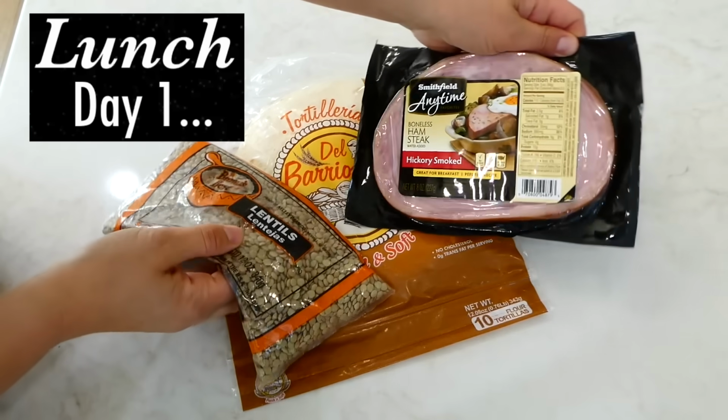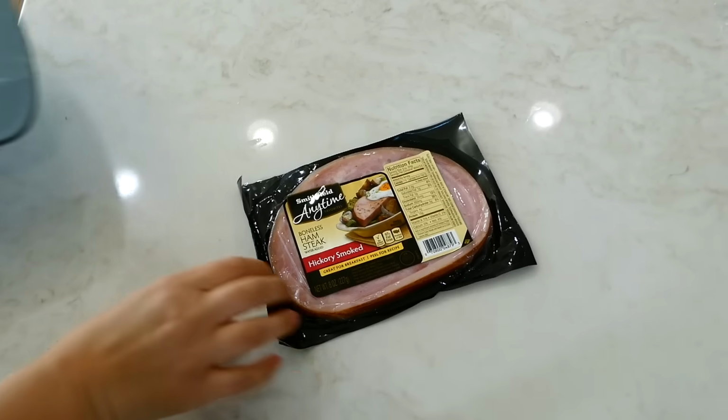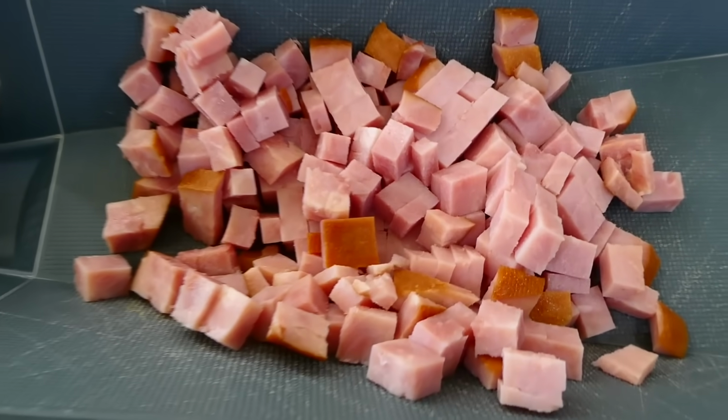Day one lunch, we are making ham lentil burritos. I'm going to get started with my ham. This is 8 ounces of ham. I'm going to dice it into smaller pieces right now. I say the smaller the pieces, the better.